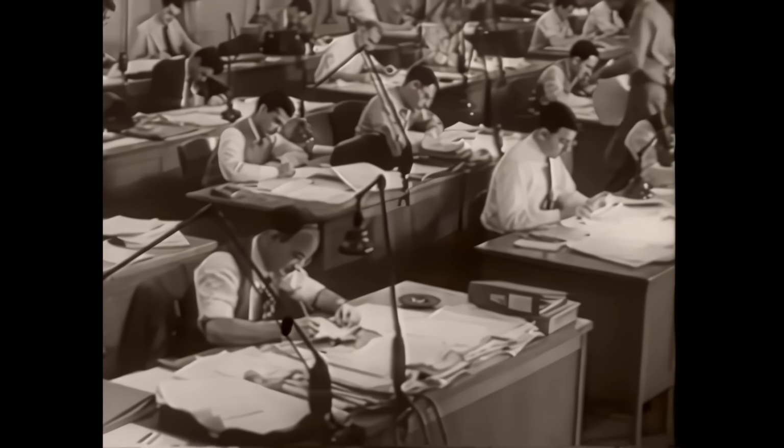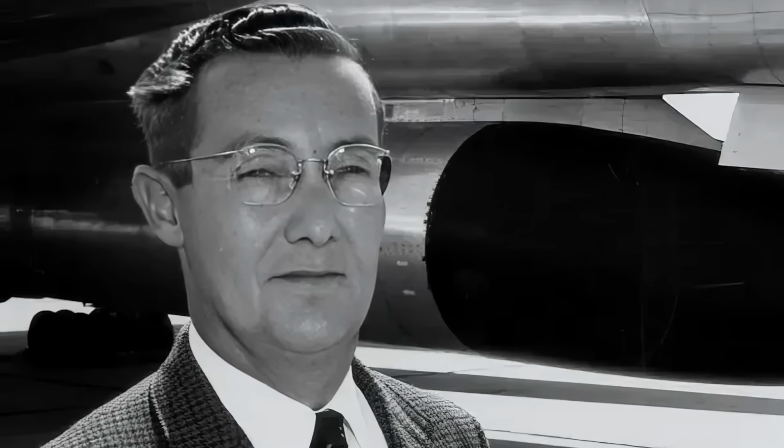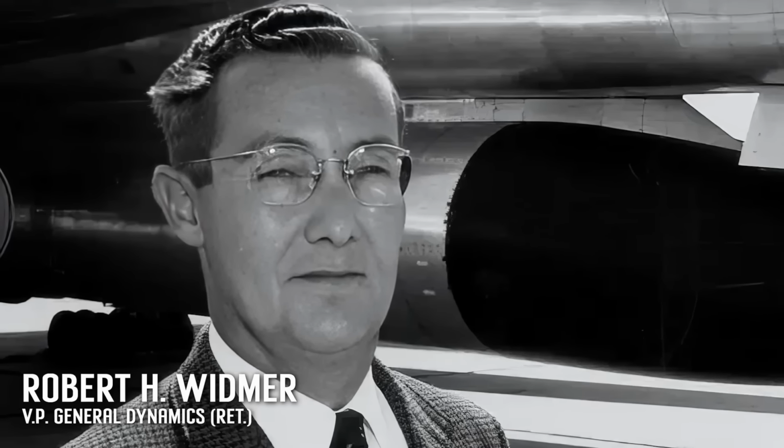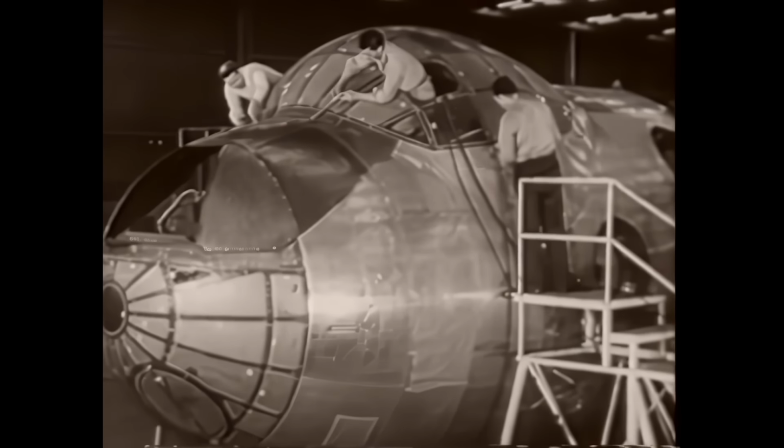It was developed by a group of engineers, including Robert Widmer. I got involved with the B-36 in order to run the first subsonic wind tunnel test, which was to be run at MIT. And I was asked to run that program.